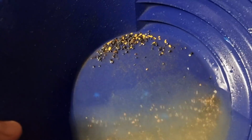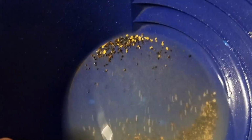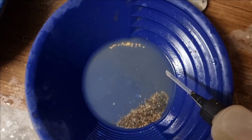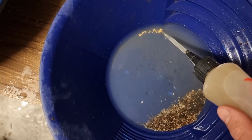Whilst it's still pretty easy to separate because we've classified so well, those rocks at the top, they're all gems. They're all little garnets, I'm pretty sure, and they are heavy and they do not want to move. I literally had to use my finger and scrape all those gemstones away from the gold.